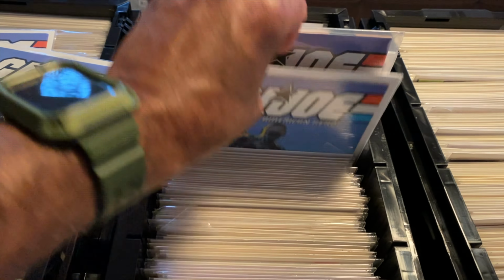There's multiples of multiple books in here. This is one of those cool covers right here. This one specifically takes me back to my childhood. I think my brother and I had a really beat up copy of this back in the day, but multiple copies of many of these books. This is, what is that, bin 4 right there. This one contains a lot of those scarce books. What is that? Issue 150 right there.